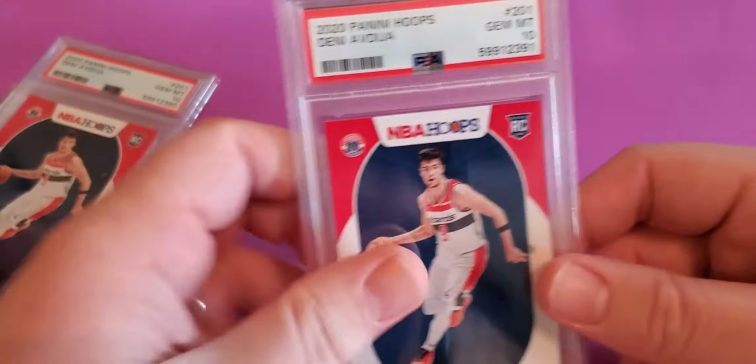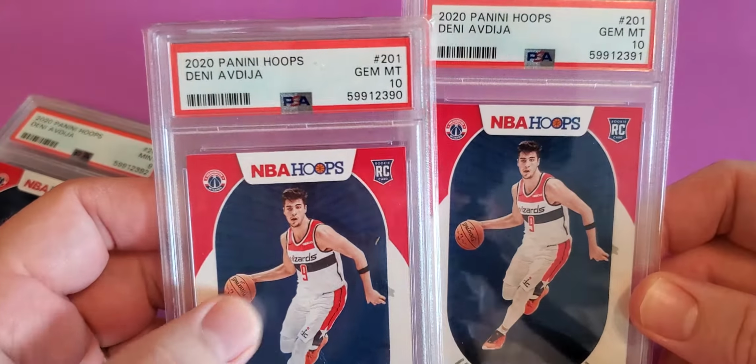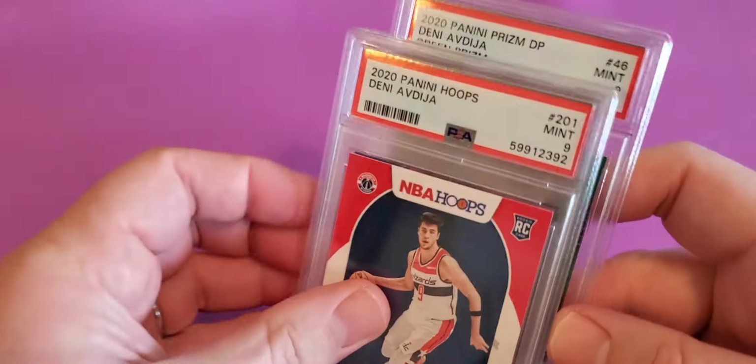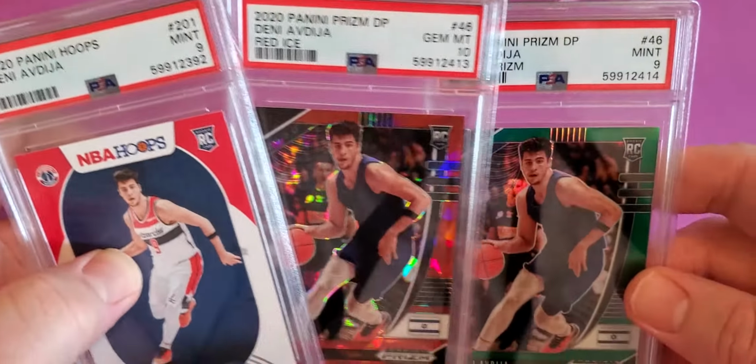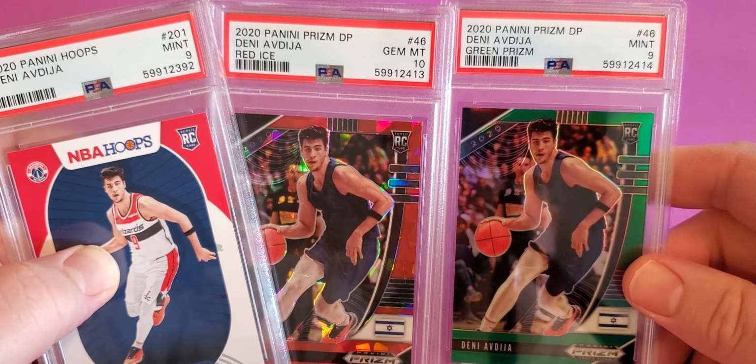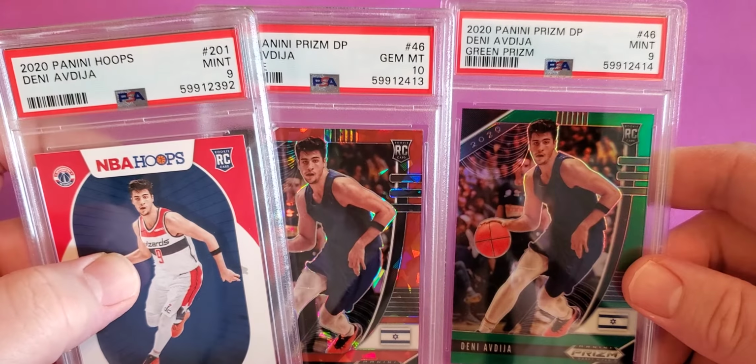But I got a PSA order back. It is all 2020 basketball rookies. You'll see a pattern, don't worry. First up, I have some Hoops Denny for the Wiz. Kind of become a Wizard fan. So, got some draft picks, Green Prism, Red Ice, and another Hoops.